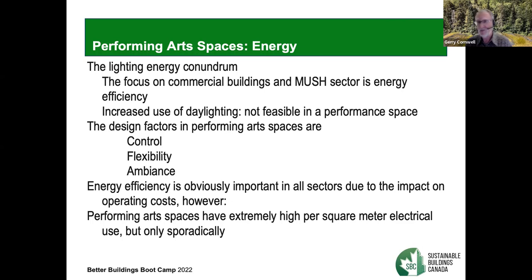The flexibility, so that we can have afternoon shows and evening shows, and we allow for people's ability to adapt from different light levels. If they're coming in from outside into a lobby in the afternoon, you probably want to have that lobby lit to a higher light level than you would, for example, in the evening, because they're coming in with their eyes adjusted to much lower light levels from outdoors.